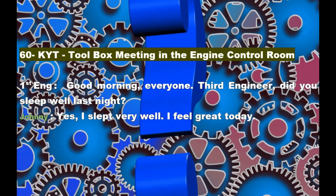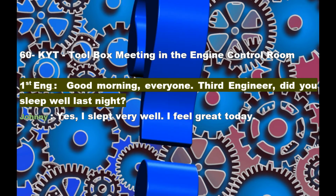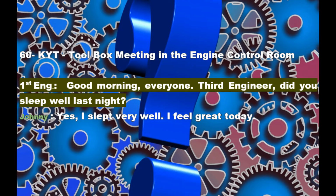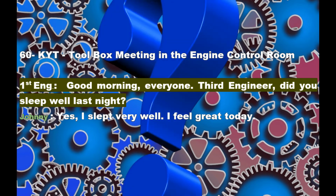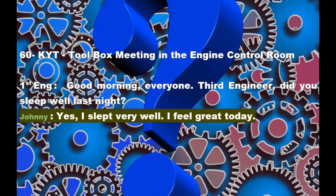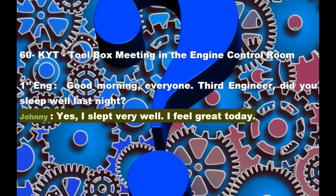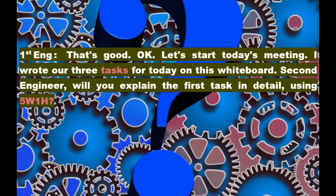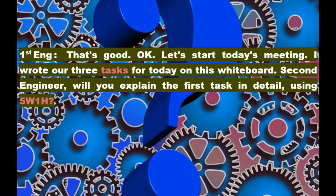60. KYT, toolbox meeting in the engine control room. First engineer: Good morning, everyone. Third engineer: Did you sleep well last night? Johnny: Yes, I slept very well. I feel great today. First engineer: That's good. Okay. Let's start today's meeting.